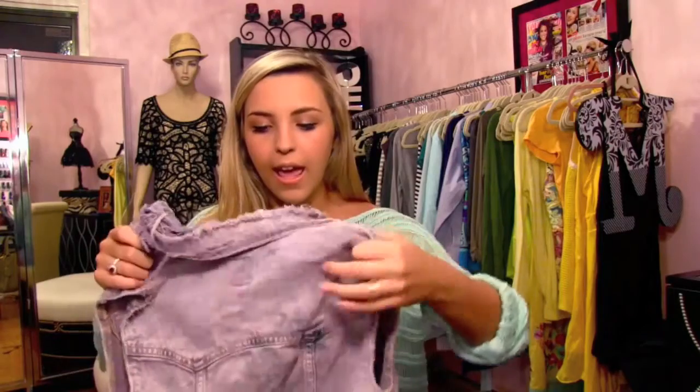They had this in an orangey yellow color, which I wanted, but they didn't have one that was small. I like it fitted and not too big. I feel like that helps it not look too masculine. And this was just from a random shop on Melrose.